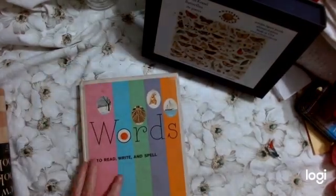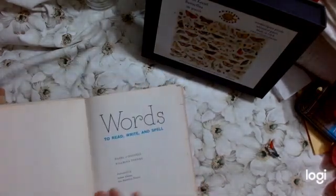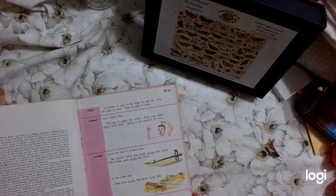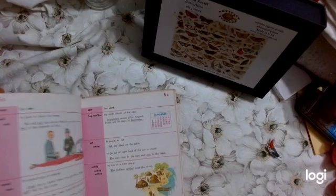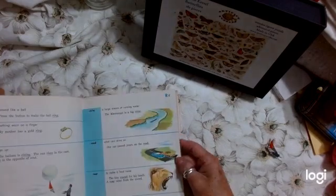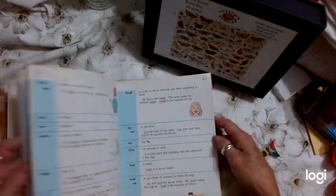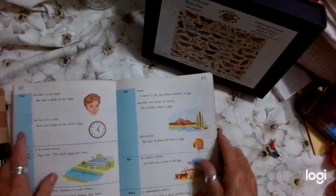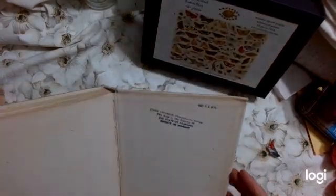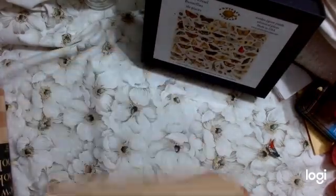I have Words to Read, Write, and Spell. And this says 1970. The book is 1963. And you've got the definition and using it in a sentence with pictures. So it was a child's book for school. Isn't this cool? I love it. Some awesome pictures. State of Alabama, state book. And it would make a great journal cover as well.